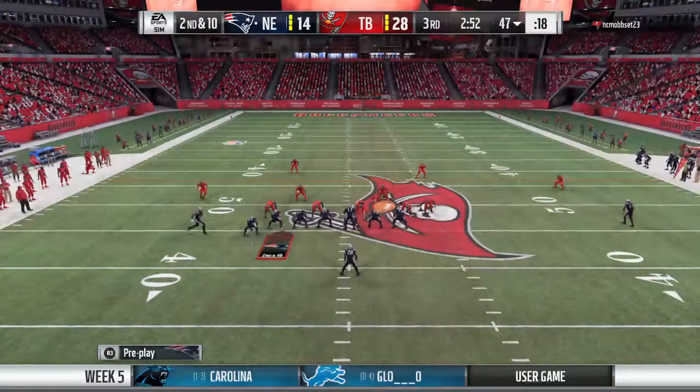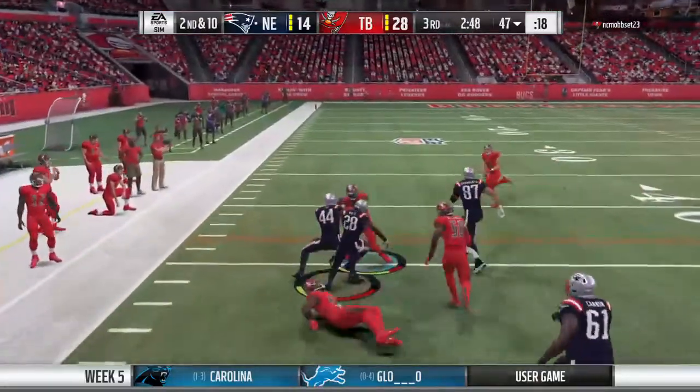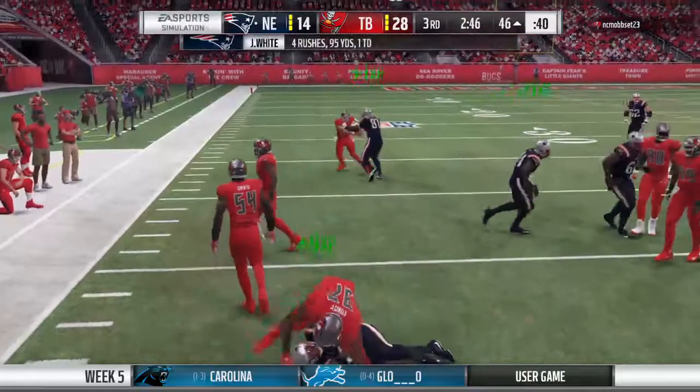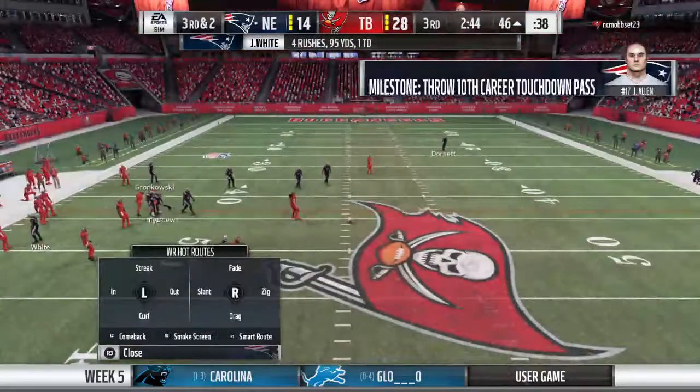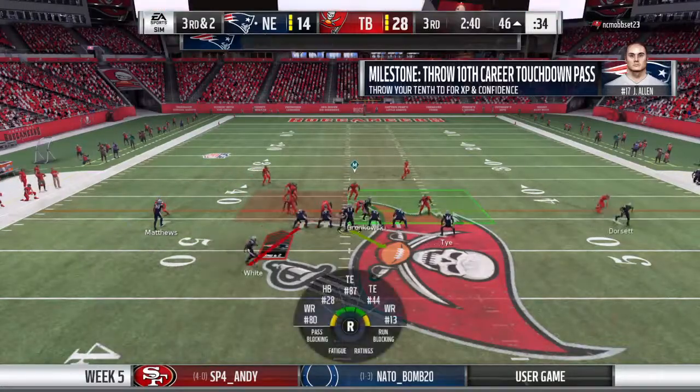All right, here we go. On the toss, here's White. Despite the heavy running, he'll be hit and drop shy of the 45. 8 yards on the run there, and that leaves him with third and just a couple.